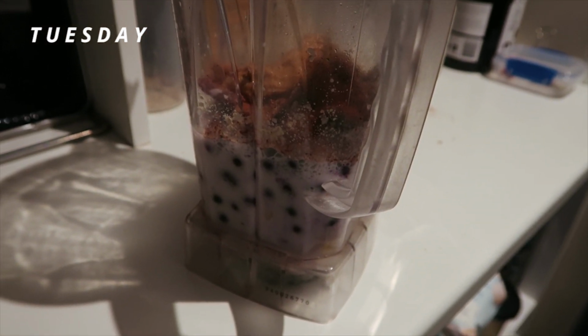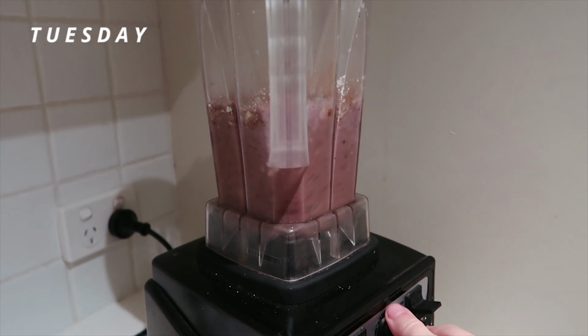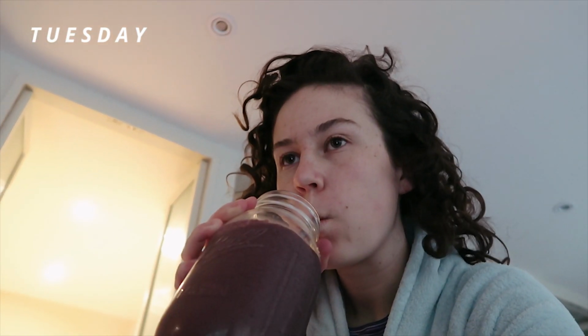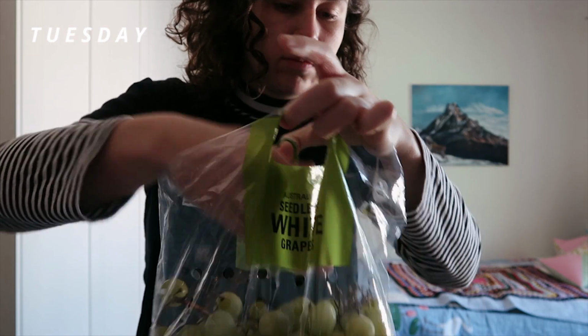And Tuesday, so I had some ripe bananas, so I made an acai smoothie, which has bananas, blueberries, some frozen acai, almond butter, cacao powder, and some vanilla protein powder, I think. That's about it. Super good. Then I was being productive, so I had another cup of that vanilla chai tea. And what do you know? Some more grapes.